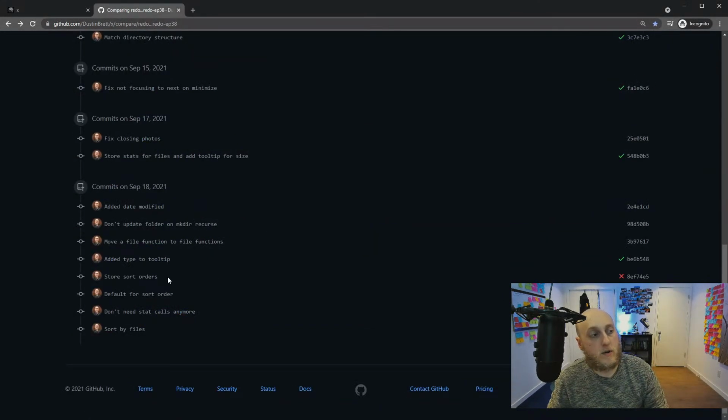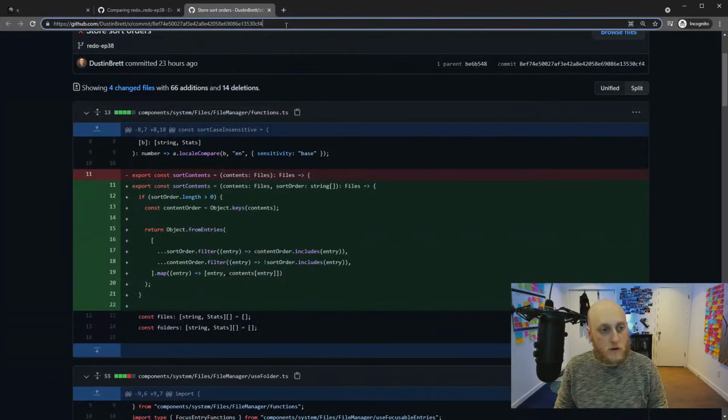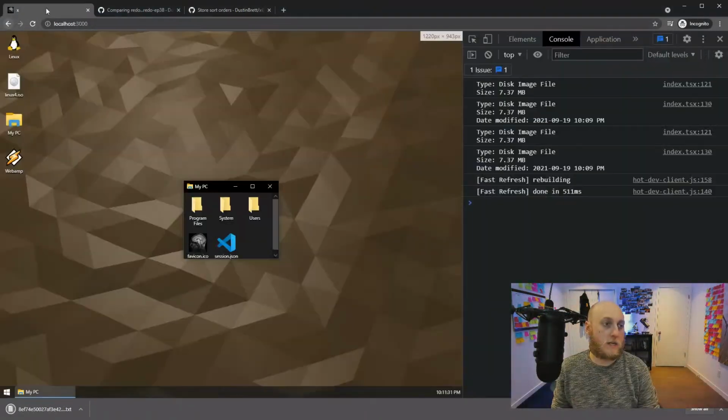So another one I'm proud of, another feature I added, was sorting, and that's these 4 commits here. So let's look at these now that we're done with the tooltip, I think. Store sort orders. The first thing I wanted to do was the ability to store the sort orders, because currently we can't.